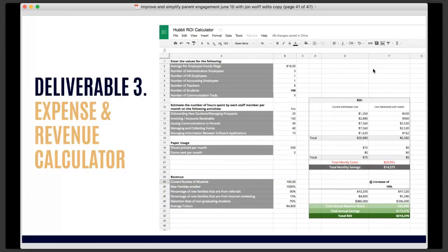And the third deliverable is an expense and revenue calculator. This is where you get a crystal clear understanding of what your current processes are costing you and how much additional revenue the school could be making with small adjustments to everything. This is an ironclad business planning report that no owner or partner or school board could really argue with, because obviously numbers don't really lie. So if you want to have an easy time convincing people that things need to change, this is something you definitely want to have as part of your presentation.